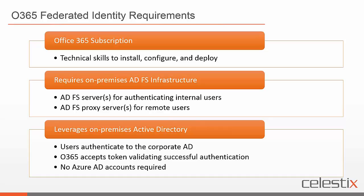With Federation, you require an on-premise Active Directory Federation Services infrastructure. This is built into Windows Server 2012. From a third-party perspective, there are alternatives such as Ping and Shibboleth, but definitely the best route and the lowest cost route is using native Windows Server. You'll have two components there: the Active Directory Federation Services infrastructure, and a web application proxy. And then lastly, Federated Identity is going to require your on-premise Active Directory. It's going to require users to be stored in there with valid passwords and the attributes.